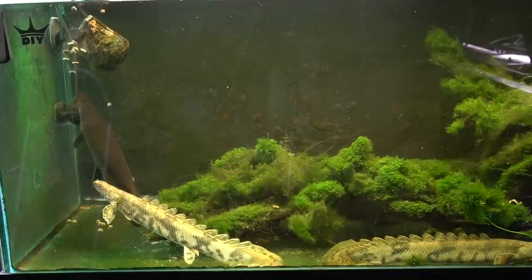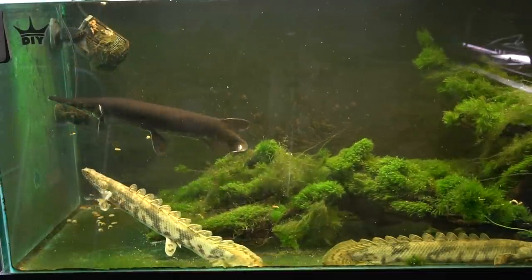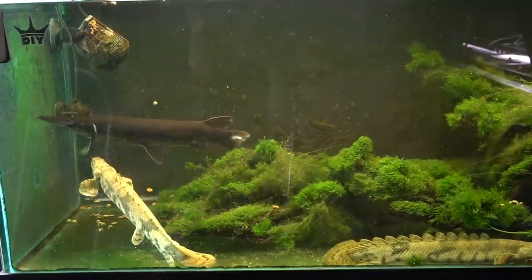Anyway, I just wanted to share with you guys a quick update on this aquarium and these fish. I hope that you've enjoyed it. They bring me a lot of joy.